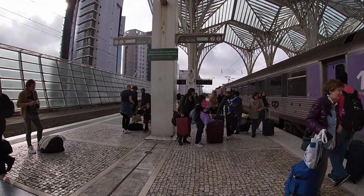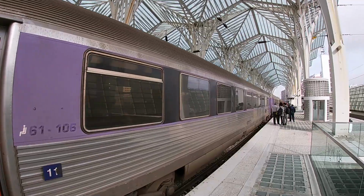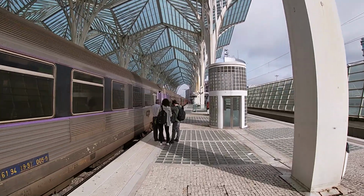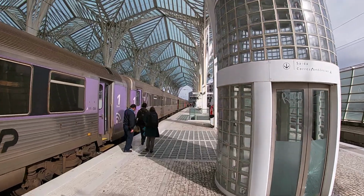As I mentioned earlier, today I'll be traveling on an Intercidades. This is one of the 2 main long distance trains you can find in Portugal. The Intercidades is the slower long distance train. You also find the Alpha Pendular, these are tilting trains and also high speed trains.